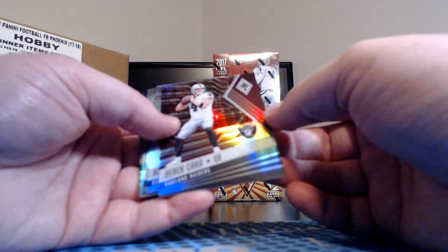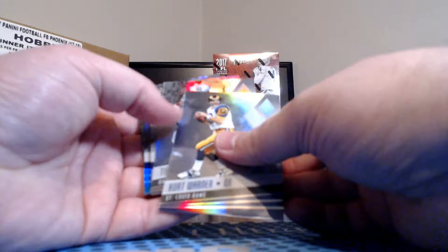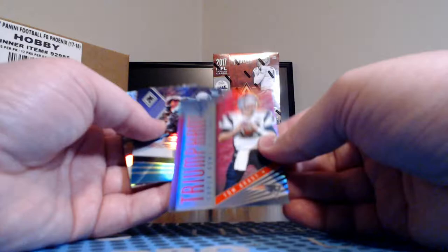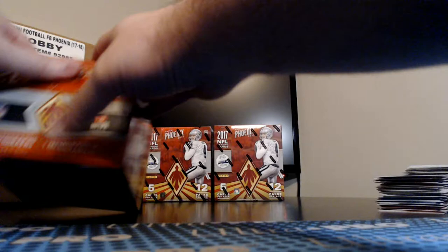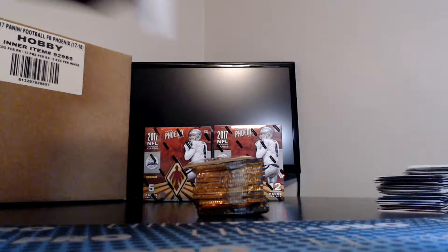Derek Carr, 142 of 299. Kurt Warner, Tim Brown, and Alvin Kamara, all non-numbered. Triumphant, 131 of 199. Tom Brady. Charles Harris for the Dolphins, 143 of 149, and non-numbered Von Miller and Kirk Cousins. Saw McCaffrey, I thought that was a shoe, but it's definitely a glove after feeling it.